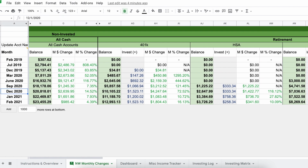So what we're looking at is row 14, this February 2021. You can see that between all of my cash accounts, I had about $23,455. My cash on hand actually increased by $985 from January of 2021, or about 4%.